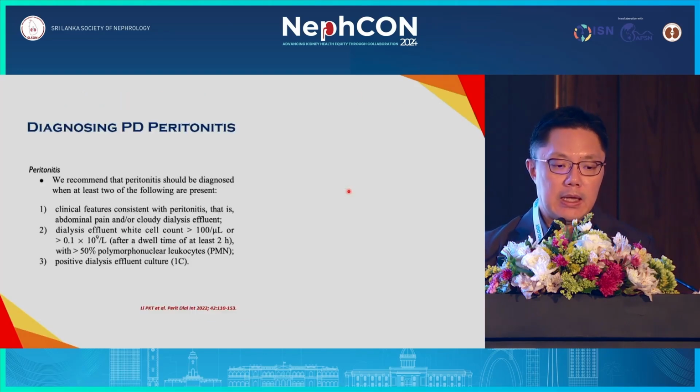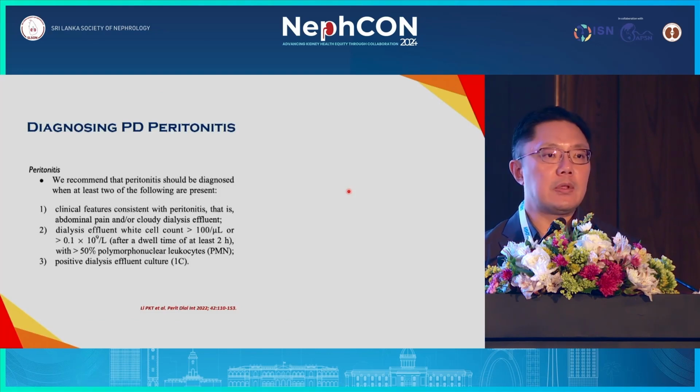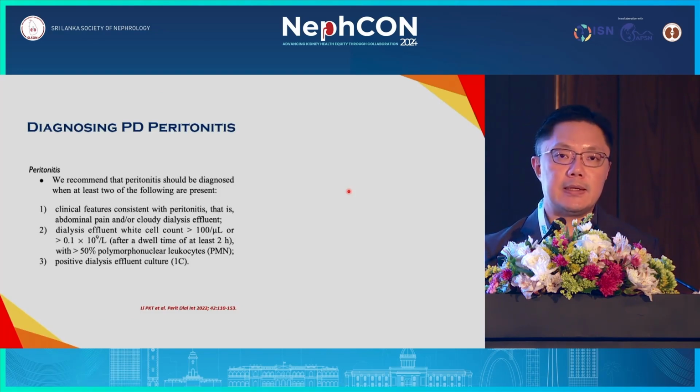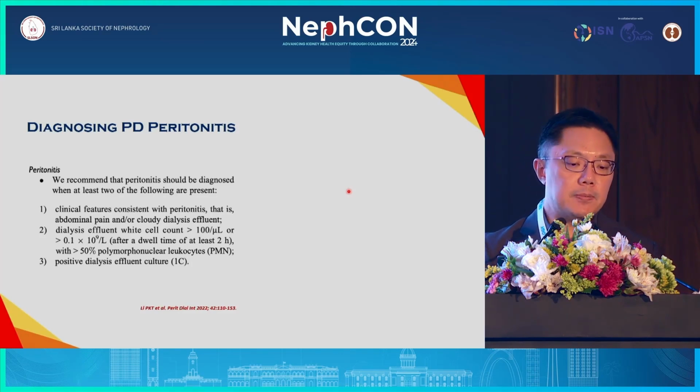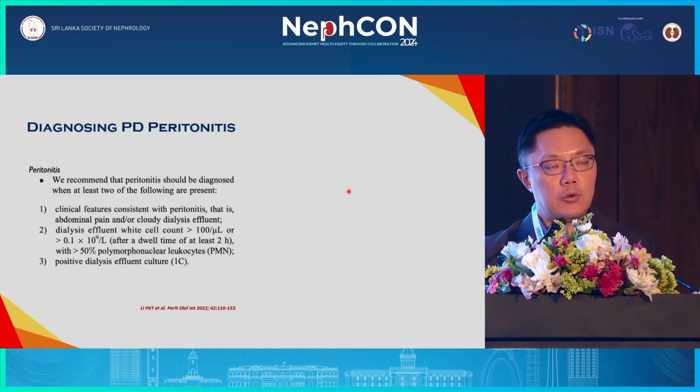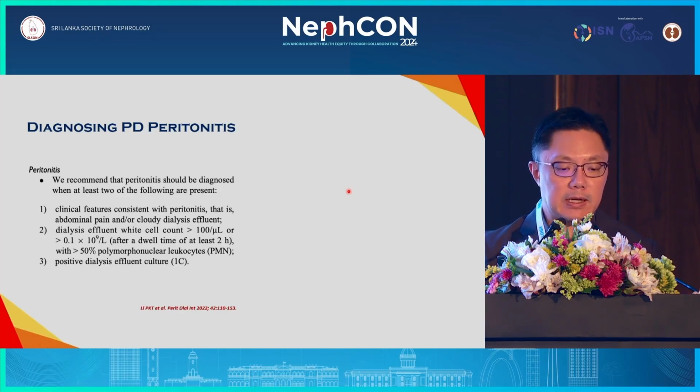And as trainees, we've been taught what's the definition of PD peritonitis, how do we diagnose PD peritonitis, and this is nicely articulated in the ISPD guidelines. So we need to fulfill at least 2 of 3 criteria. The first being that there are clinical features consistent with peritonitis. That means patient presenting with abdominal pain and or cloudy dialysis effluent.